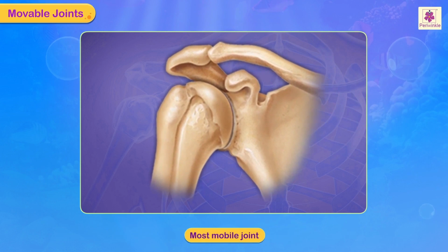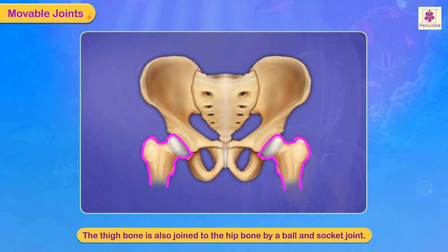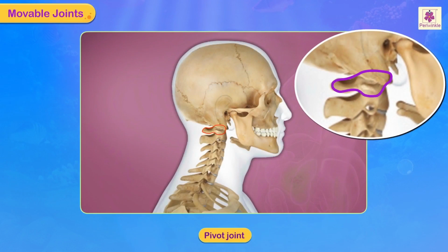This is the most mobile joint of our body. The thigh bone is also joined to the hip bone by a ball and socket joint. Pivot joint.